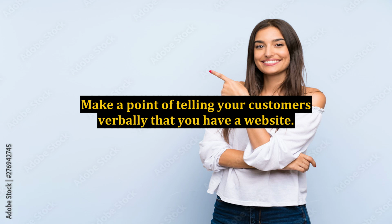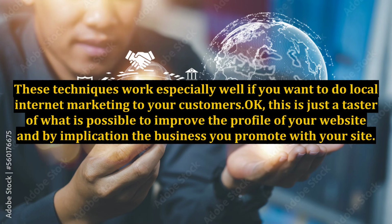If you are a website builder or get someone to do it for you, there are lots of ways to grab the attention of your potential customers, but have you thought about what you can do offline to promote your website? Find SEO tips that work without the use of a computer. These techniques work especially well if you want to do local internet marketing to your customers.